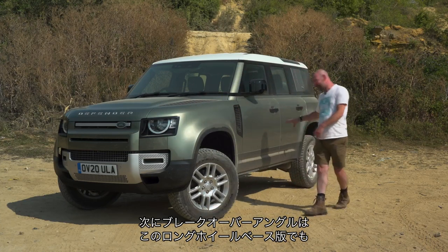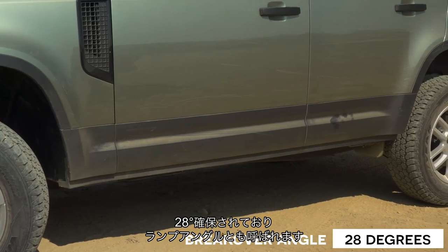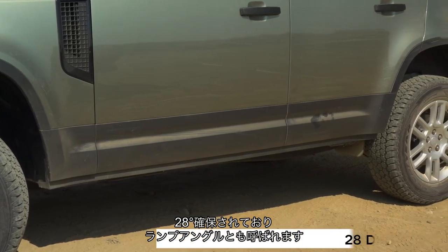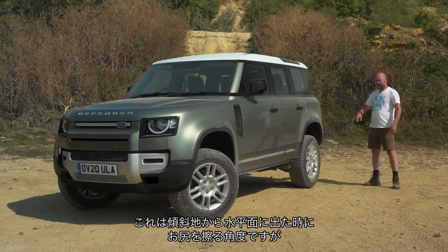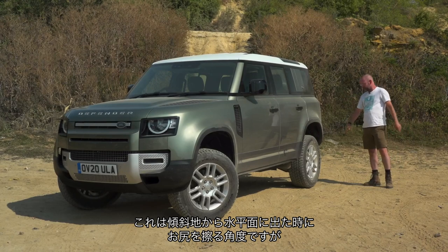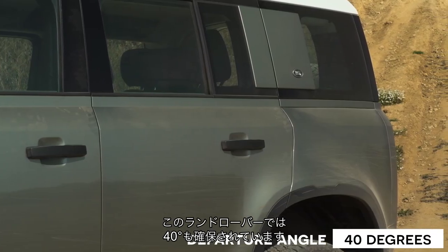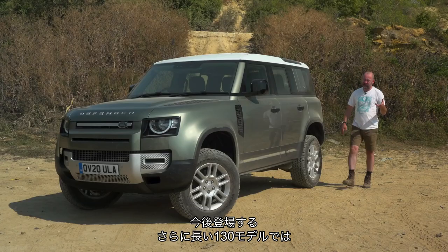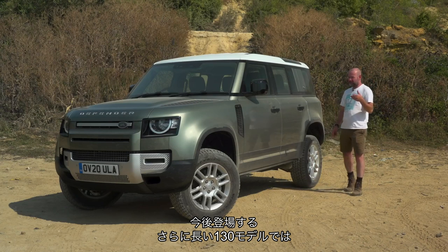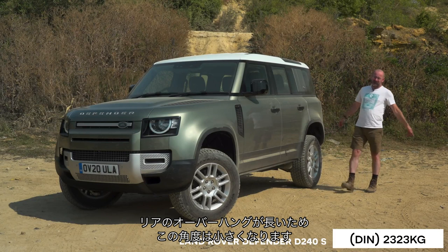Then there is the breakover angle, which in this long wheelbase Defender, a short one is coming, is 28 degrees. And that's basically the ramp angle, they call it. And then finally, there is what they call a departure angle, which is whether a car will scuff as you go down a slope and come back onto level ground. The Land Rover is really impressive. Actually, it has a 40 degree departure angle, which is impressive. There will be a longer 130 length Land Rover later, which has a longer rear overhang, in which case that will be less.